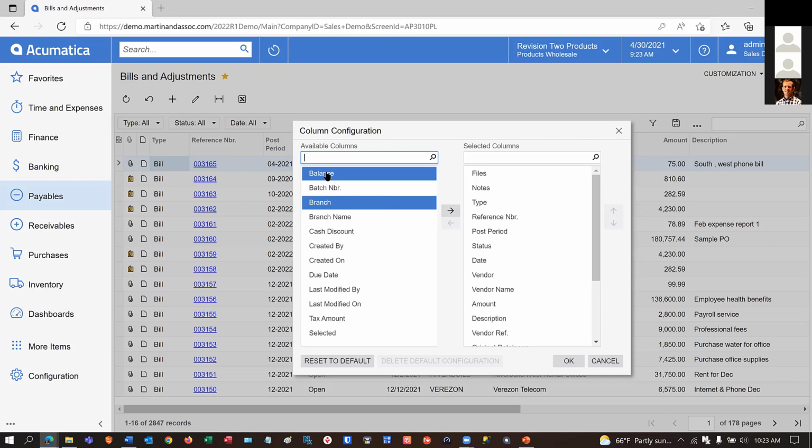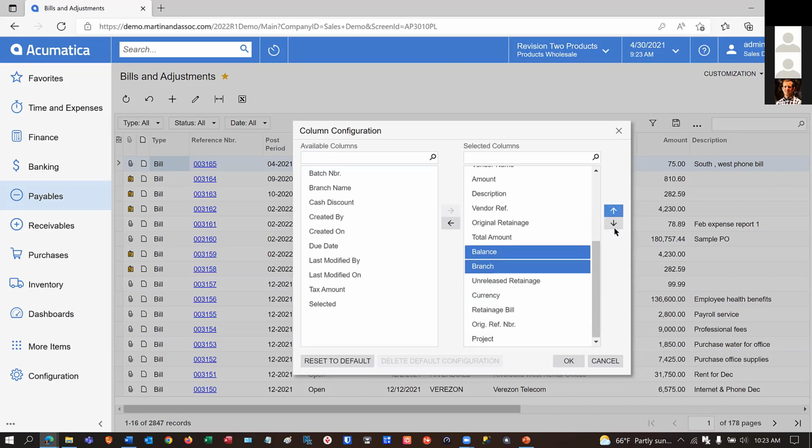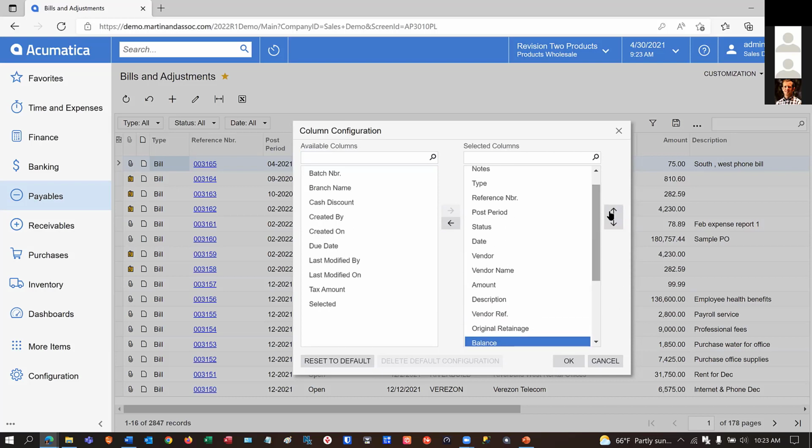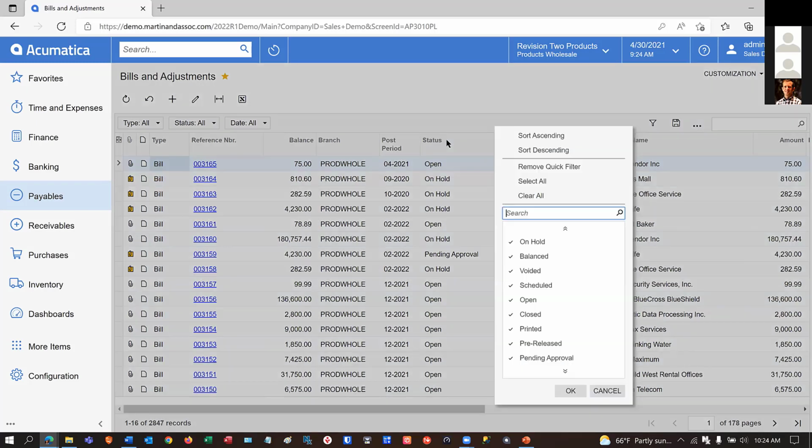So I want to see the balance on these documents and the branch, for example. And those two columns, I'm going to pull them further forward. So this is another way to arrange the columns that matter most to a given user. Still got 2,800 documents, so there are numerous ways to filter things down. Clicking on this column here and clearing all, maybe I need to pay attention most to those that are on hold, balanced, and the subset that are open.